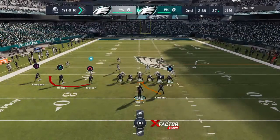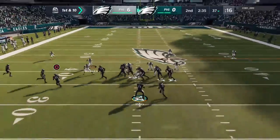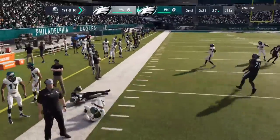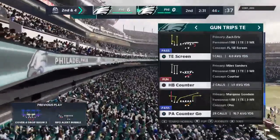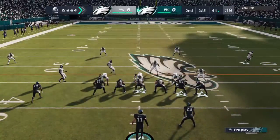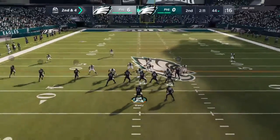Line of scrimmage, the 37 on 1st and 10. This is Jackson on the quick throw from Wentz. And he'll be out of bounds up near the 45 at the 44. A gain of 3 last play. This time they double it and pick up 6. A 6-yard pickup brings up 2nd and 4.